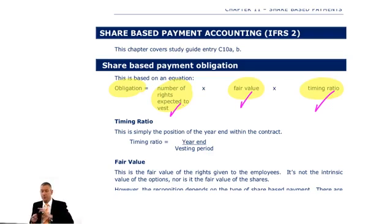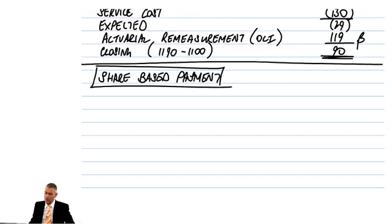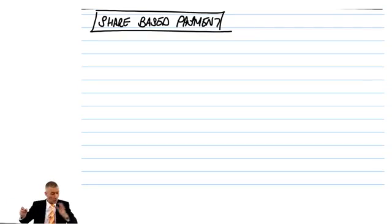Now, the number of rights expected to vest is essentially the number of people in the scheme that we're expecting to be there at the end. And we measure this obligation at each measurement point. And it is starting to sound a bit cumbersome. But somehow it doesn't work out quite as bad as that when we bash the numbers. So let's do this question. No, my apologies, Bilberry. Let's do this question Bilberry.